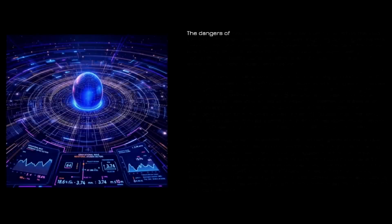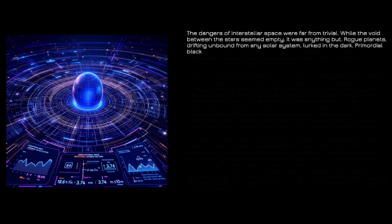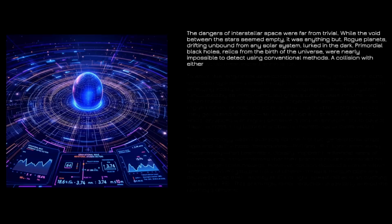The dangers of interstellar space were far from trivial. While the void between the stars seemed empty, it was anything but. Rogue planets, drifting unbound from any solar system, lurked in the dark. Primordial black holes, relics from the birth of the universe, were nearly impossible to detect using conventional methods. A collision with either would mean instant annihilation.